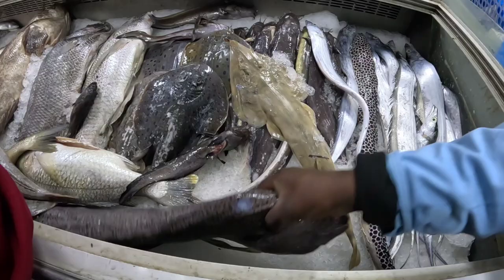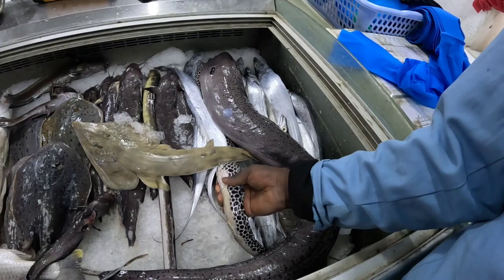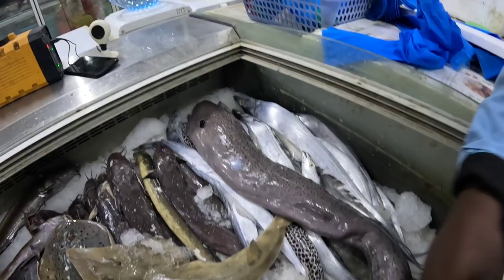And this one? Snake. The snake fish. This one is also several types. Oh, they are different species, eh? Snake fish. These are also mud fish.